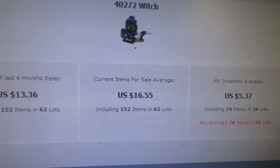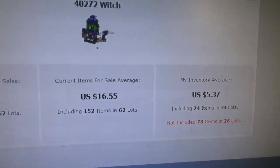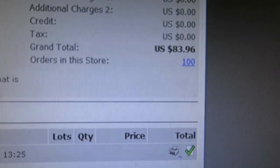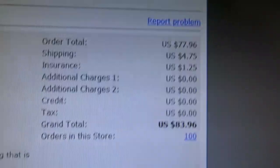So they're pretty easy part outs. They're kind of small. So, you know, with 10 of the one at 150 parts, it's like 1,500 parts. I'll add that in less than an hour, most likely. So, oh, I did it, folks. I've had 100 orders in one BrickLink store. I just placed it. It's a big one.